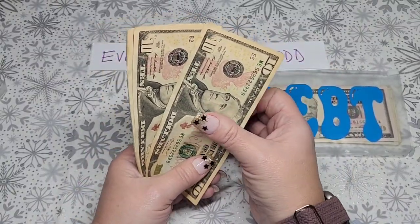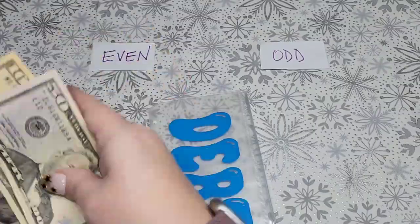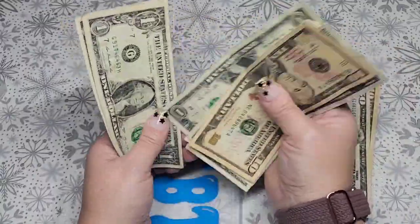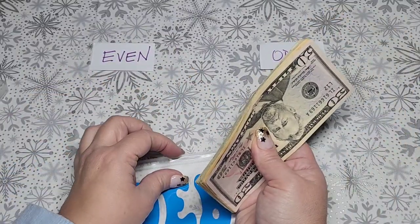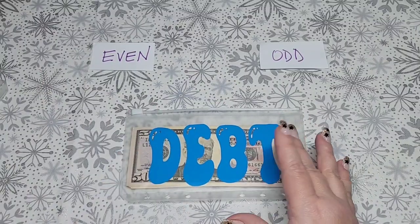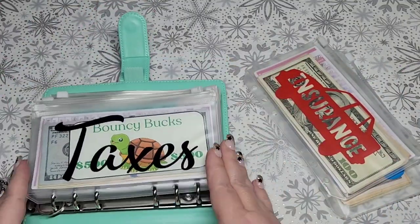Odd for debt is getting another 10, 20, 30, 40, 50, $60 today. So debt is now up to 50, 60, 70, 80, 90, 100, 110, 115, 116, 117, 118, 119, 120, 121, and 122. That's awesome. That's probably the biggest amount I've ever had for debt at the beginning of the month. But like I said, most of that was the New Year's money, but I am not mad at that. We didn't end up using it all, so there you have it.